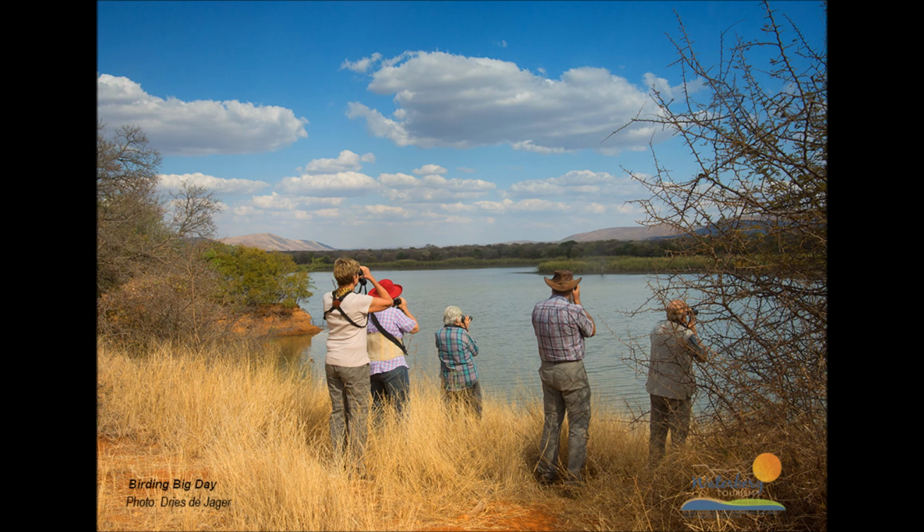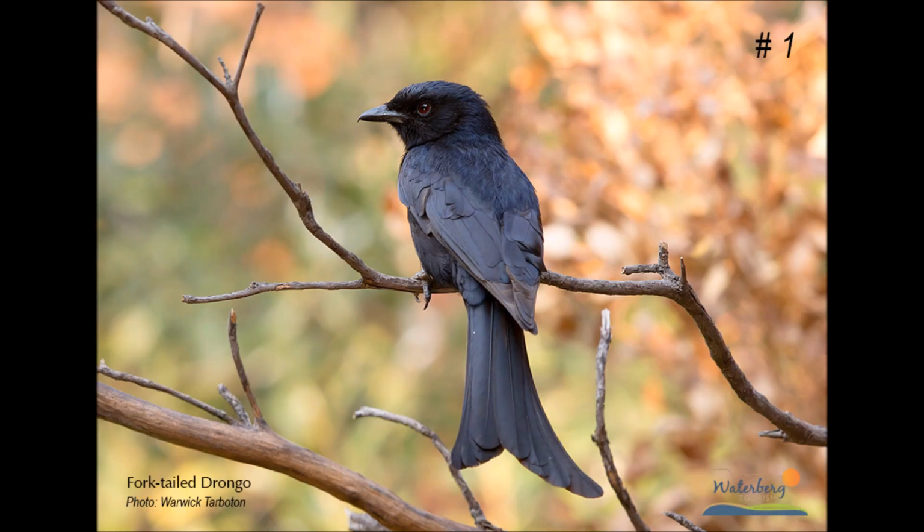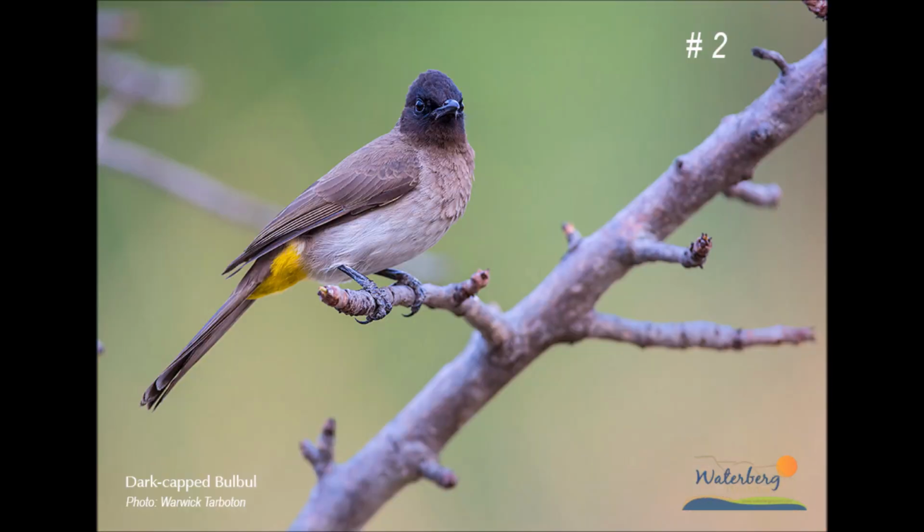cover multiple habitats. Well, to conclude, let's look briefly at what are the Waterberg's commonest birds and what are its special birds. The commonest birds are easy because you can just go to the database of all the atlasing records and see which are the top ones. And the top 10 on the atlas show that number 1 bird is the fork-tailed drongo. Number 2 is dark-capped bulbul.